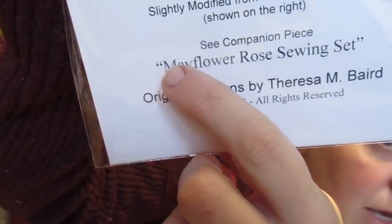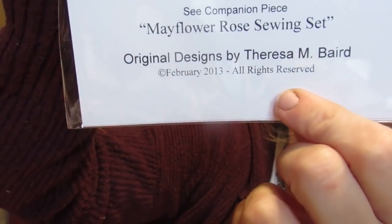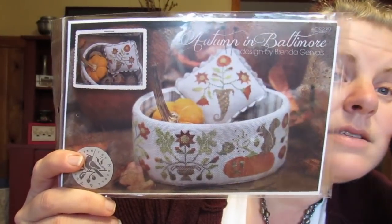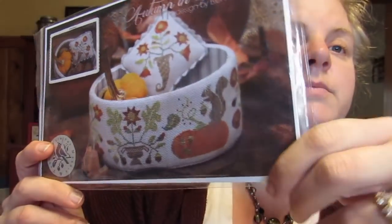But yeah, see right here, the companion is the Mayflower Rose sewing set. So if you're into that sort of thing, there's a whole big set of them. Now that couldn't travel alone, so I bought this one. I had been eyeing this year, but I knew I wouldn't have time to work on it.